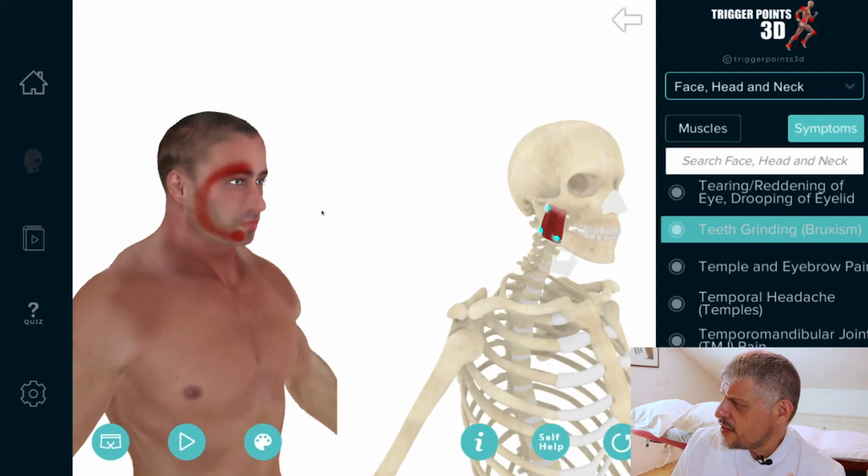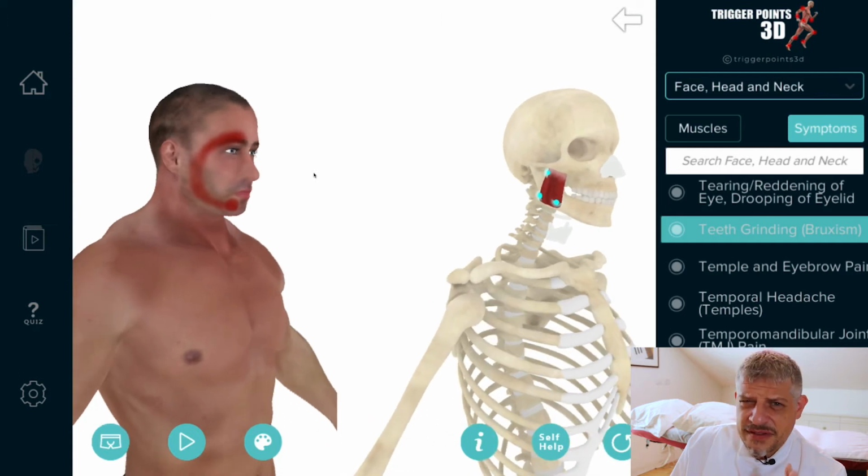Certainly associated with tooth clenching. The masseter muscle, I believe it's something like 70 pounds per square inch of pressure.